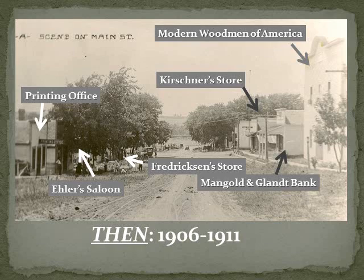Next to it was the Mangold and Glant Bank. And a little further west was Kirshner's Mercantile Store, and actually the 2nd location of our post office. Across the street to our left was the printing office where the Bennington Herald, our town's newspaper, was published. Next to it was Slits or Etler's Saloon, and at the end of the block was Fredrickson's Store. Now let's stick our head into Woodman's Hall and see what's going on.